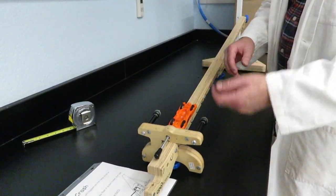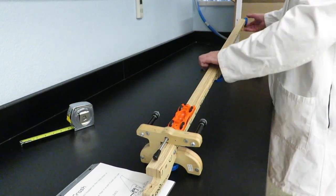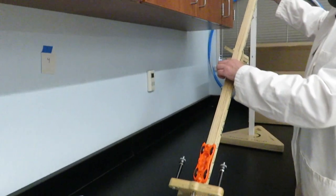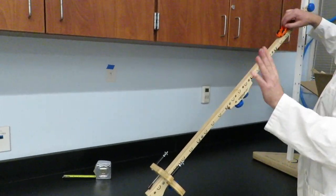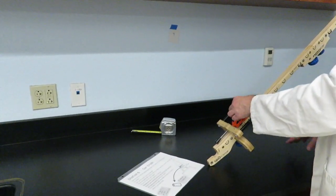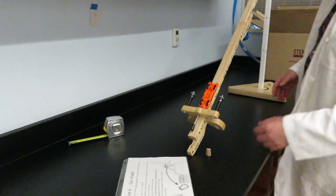For this, make a prediction. What will happen when the passenger falls out? How will it change if I make the track more steep? If I make it more steep, what do you think will happen to the speed? I'll let you think about that. And then as it hits on a steeper track, how would the passenger falling out be changed? How would it be different?